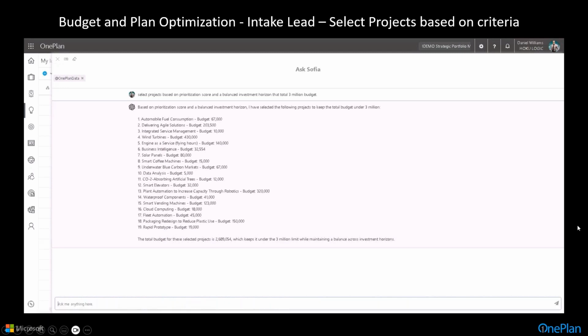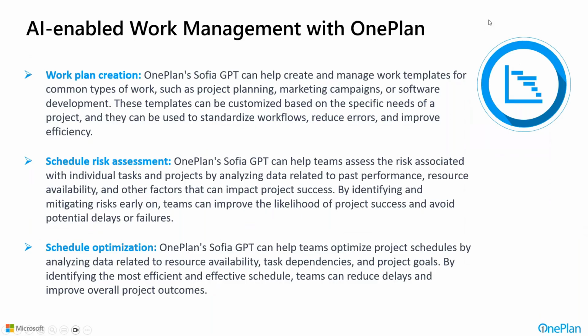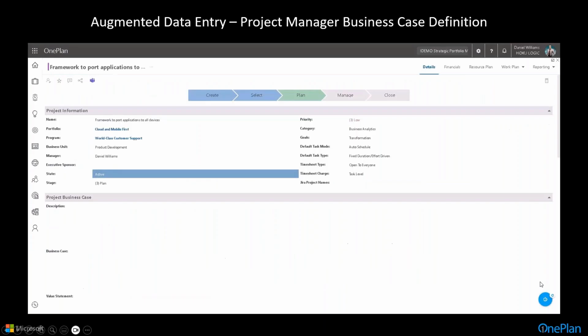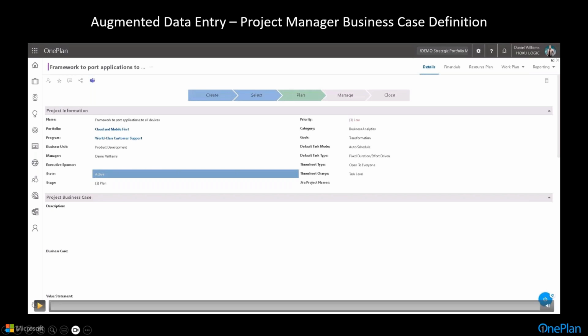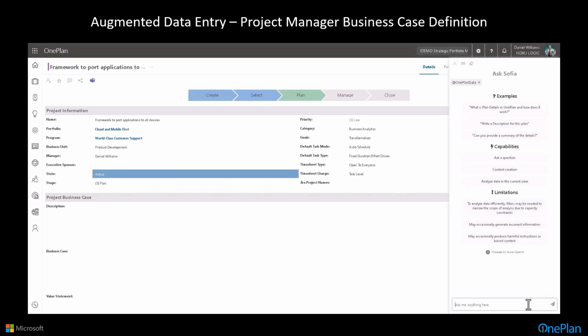Now, if we take this to the next step and we look at work management, getting down to the project planning, etc., AI can help us with things like work plan creation and schedule risk assessment and schedule optimization. And as I go through into that, here I'm looking at a business case and asking it to help me write a business case for this framework to port applications project based upon the data we already have in here.